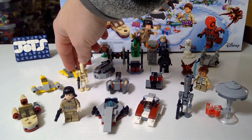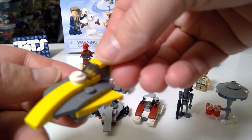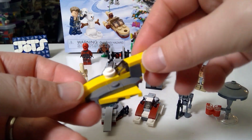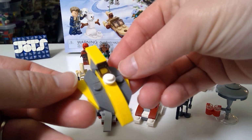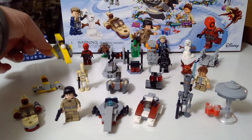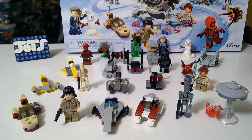Then next up is the Anakin Starfighter. I just think this is okay. There's a little spot for the droid and pilot and all that. Just a really basic micro build, good for parts, but it is recognizable. I think that's a solid thing.